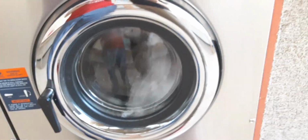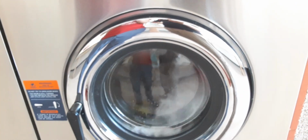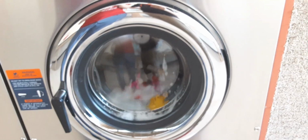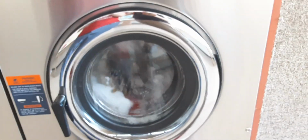This load has been about, I think we've gone about 20 minutes now. Well, actually, that's like 19 and a half minutes, almost 20. Yeah, we just hit 20 minutes. Bang, 20 minutes. Look at all that water.